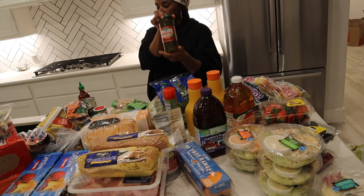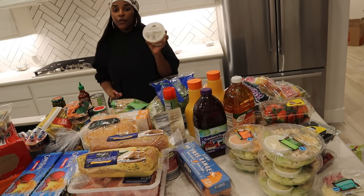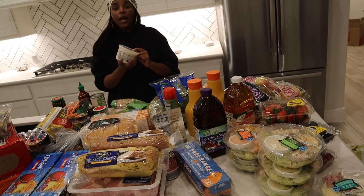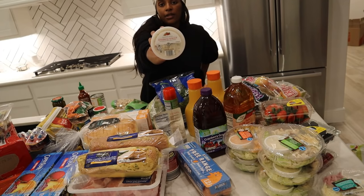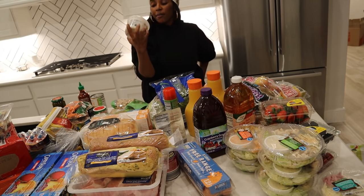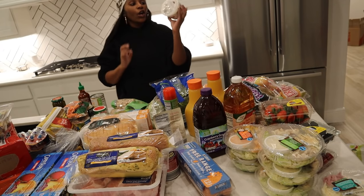jalapeno slice. We got this cranberry almond chicken salad. If you have an ALDI, you need to try this. This is so bomb, y'all. I'm not sure if this is a seasonal flavor of their chicken salad, but it is delicious. I was in ALDI one day and the lady actually recommended this one to me, and it is so good. I literally ate the whole thing in like 2 days at work one day. So this is it. It's the cranberry almond chicken salad.